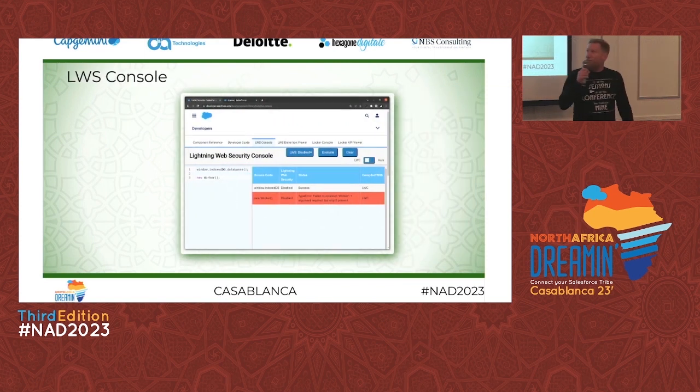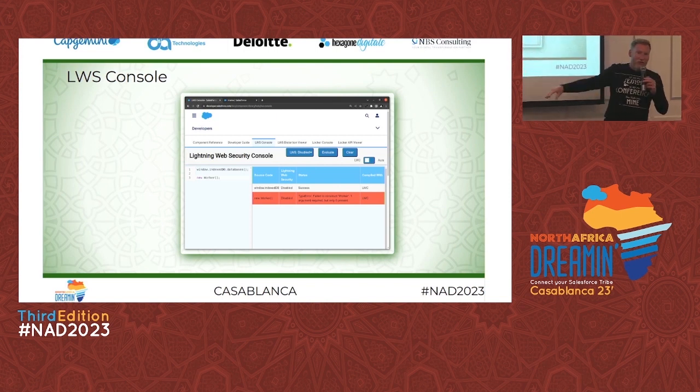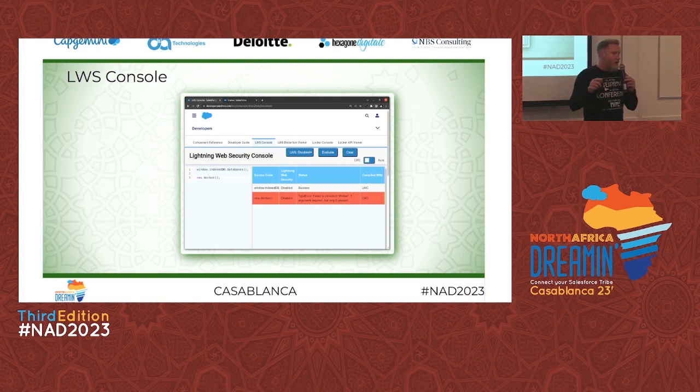We've got 3 of note. There's the LWS console. Apologies for the poor graphic. It's a web page here where you can throw in lines of code over here, and then you can say, can you run this with web security on or Locker Service on? And it will tell you what happens. It's quite neat, it's quite handy, but there are limitations. You can't put in import statements in there, and also it doesn't always work, which is the worry.